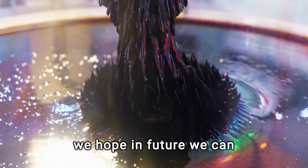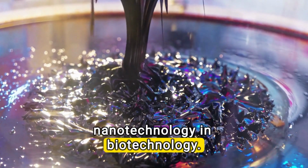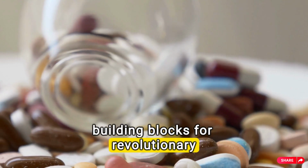We hope in future we can imagine a world where healing happens at the cellular level. This is the promise of nanotechnology in biotechnology. The nanoparticles, smaller than a wavelength of light, will become the building blocks for revolutionary medical treatments.